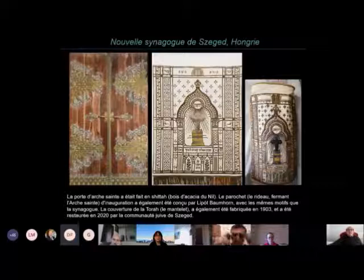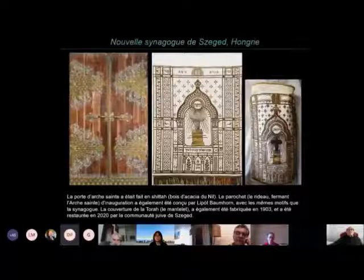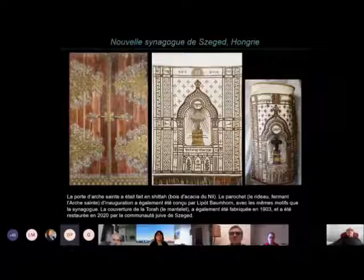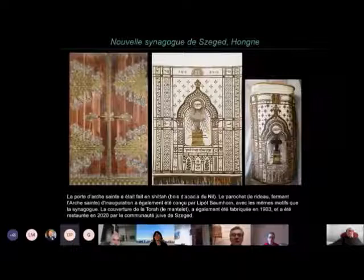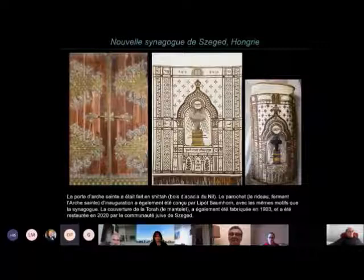On the left-hand side, you can see the door of the Torah Ark, the Aaron HaKodesh, made of shita wood. It was imported from Eretz Israel. Somehow Lev could arrange this. And in the middle, you can see the parochet, and on the right-hand side, you can see the Torah mantle.